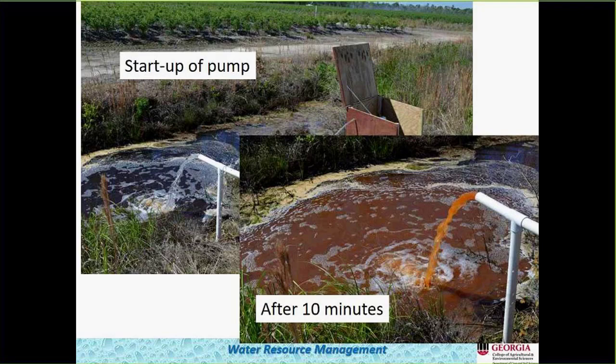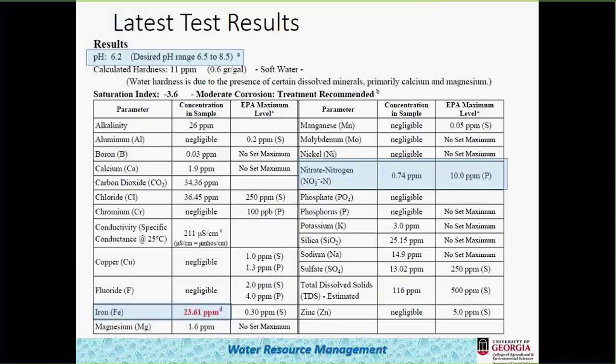When we cut the pumps back on, the water was coming out, I wouldn't say drinkable clear, but relatively clear. After about 10 minutes, we started getting a lot of this brown. Brown and red, if you want to look at it, is iron bacteria. So this is iron coming out of this soil. There's a lot of iron in this soil as well. There is a lot of aluminum in it at certain parts of the year for some reason.